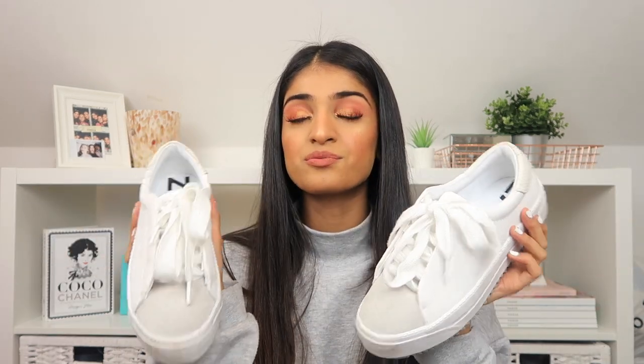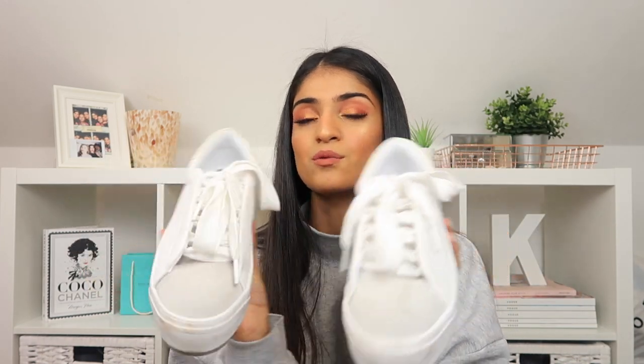And they're actually pretty comfortable for a pair of trainers. Obviously nothing beats Adidas or Nike trainers, but for a pair for $25.99, I wore these out in London and my feet didn't hurt at all, apart from my little toe, but that was towards the end of the day. These are amazing. I'm going to link these down below also if you want to go get them.